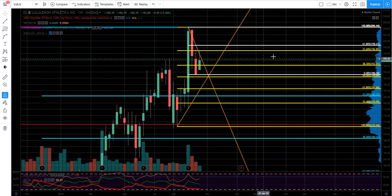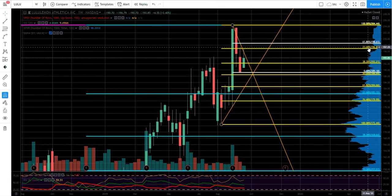But again, you have a weekly chart that shows a lot of supply up there in that general area of 197 to 198. Not really a big fan of trying to get long into that kind of action.